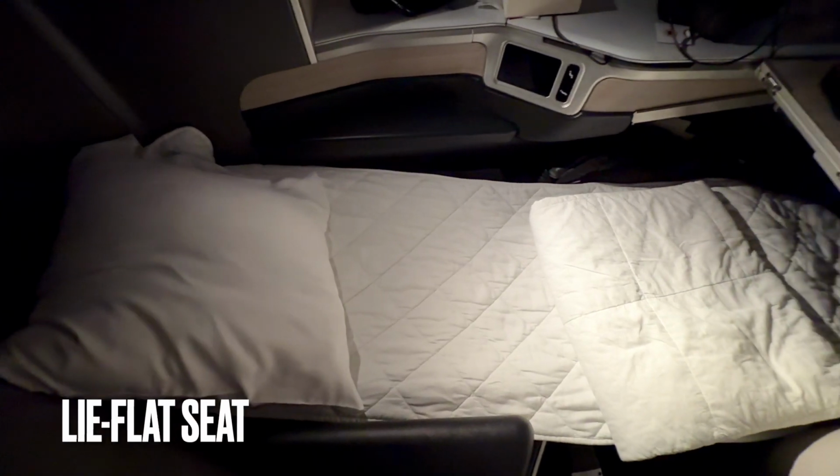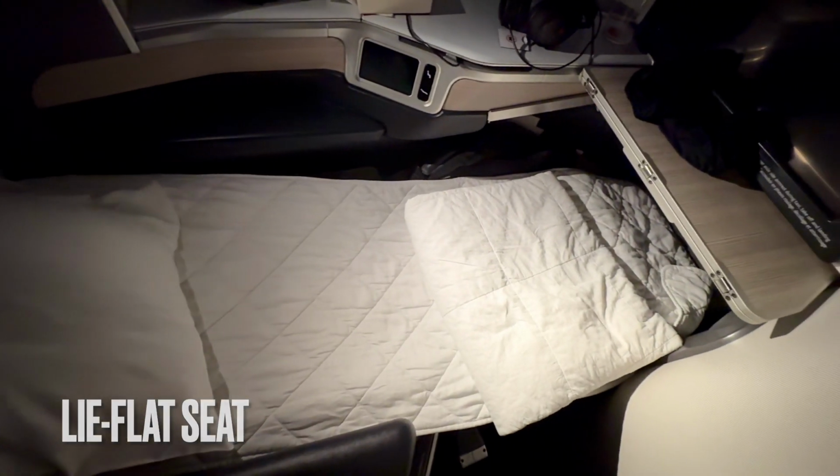So after the movie was completed, I decided it was time to sleep because it was at like 12 a.m. Toronto time. So yeah, the bedding that was provided with the seat, I put it on, lay the seat flat, and as you can see from the footage, it does look pretty comfortable.